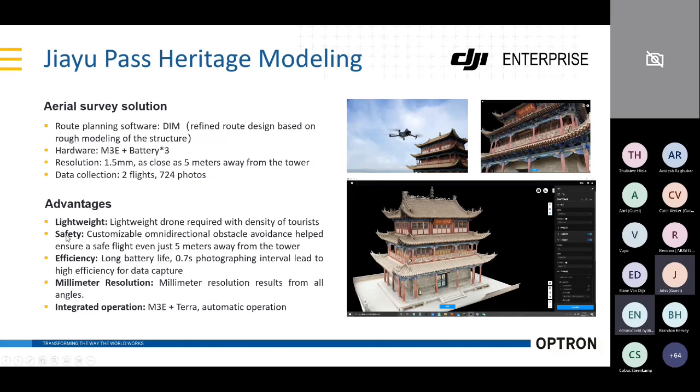So the advantage in this instance was that they had a lightweight drone that they could fly because of the density of tourists. Imagine flying with a Matrice 300, it would certainly cause disruptions. Safety with the customizable omnidirectional obstacle avoidance. In some cases, they say they flew 5 meters away from the tower, which is very close for comfort. And then the efficiency, millimeter resolution, and the integrated operation with the Mavic 3 Enterprise plus DJI Terra.